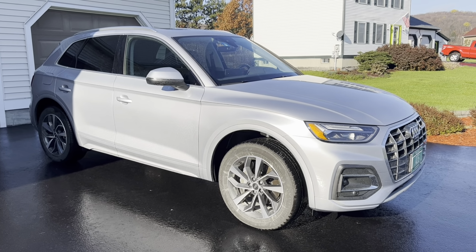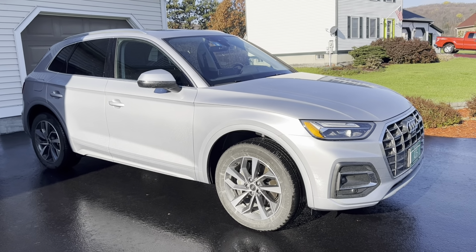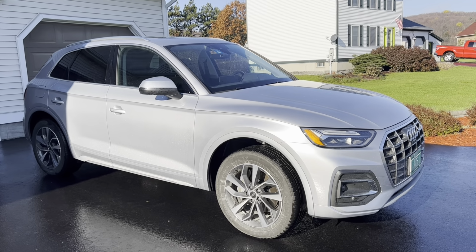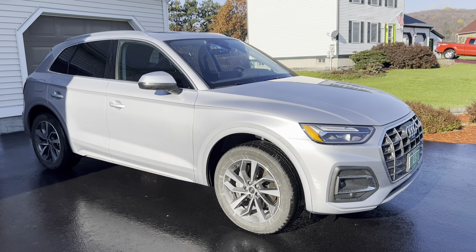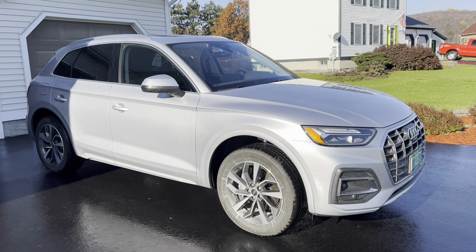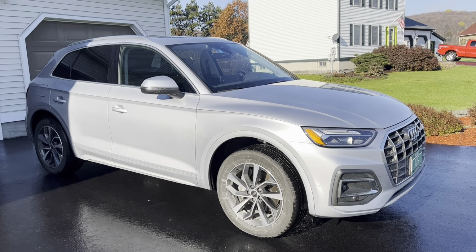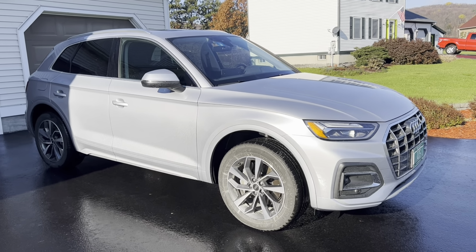Hey everyone, so this is a 2021 Audi Q5 in Florette Silver. As many of you know, if you're familiar with the channel, I like to film every time I get a service loaner to add some variety to the channel. So while my Florette Silver Q5 with a black interior is in for service, I have a Florette Silver Q5 with a black interior. You don't get that kind of variety everywhere.